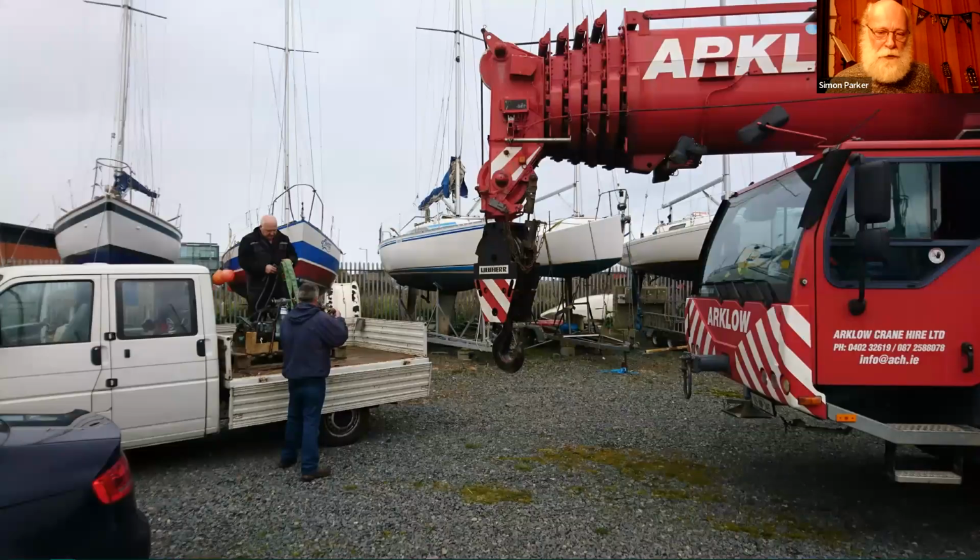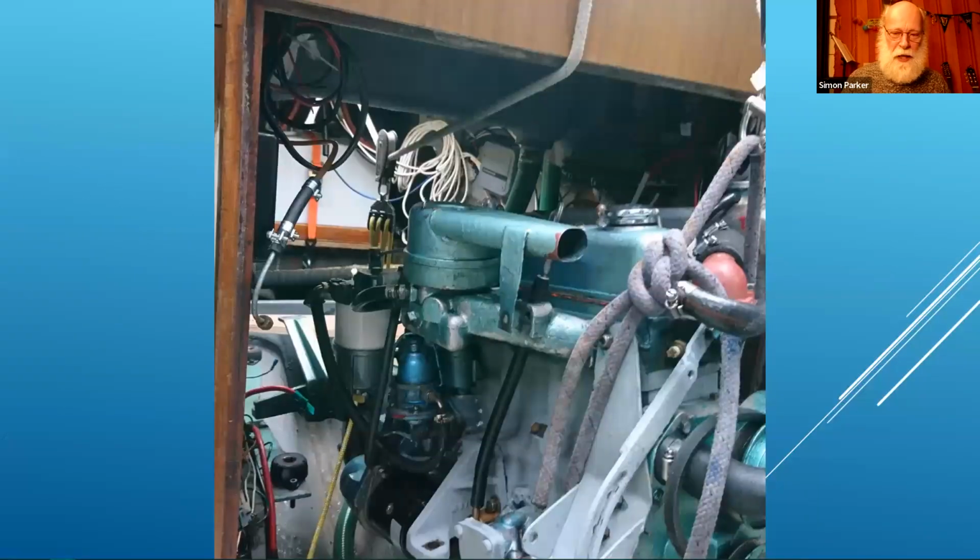Arklow Crane Hire lifted it into the boat for me, and I put it back into the engine bay. You see, I've rigged up a kind of overhead rope with a pulley running along it, trying to support the aft end of the gearbox as I manipulated it into place. The forward end is supported by a sling as well.